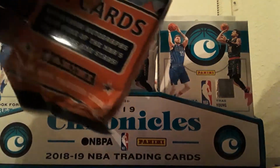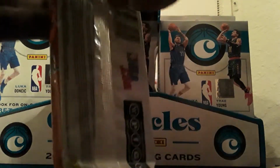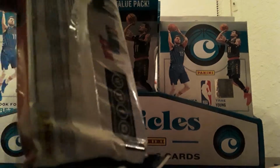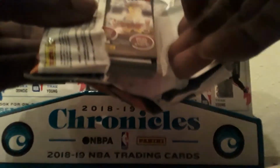We got complete, which I was expecting to have complete in here. 35 cards from 2015-16. Could be a Jokic in here, but it's not going to be a Jokic that's in high demand. But it's a possibility. So there's the back. 10 free packs.